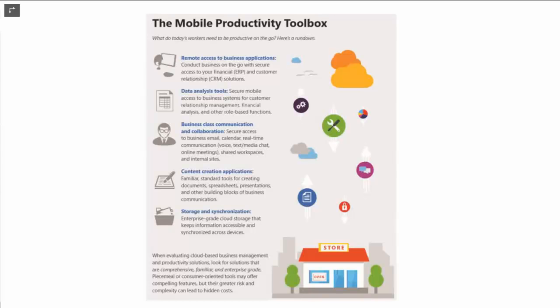So this is the roadmap I have for today and the demos that I've lined up to present to you on mobilizing the productivity of your business. These will guide us through today's webcast. So it's around remote access to the ERP application. We'll talk about data analysis tools, business class communication and collaboration. And my goal is to share with you these tools that our Microsoft customers have today.